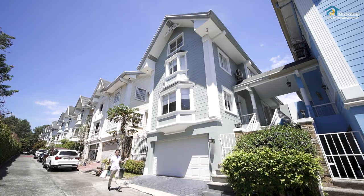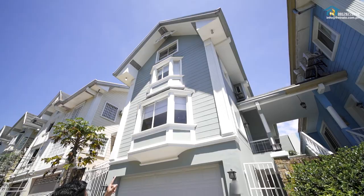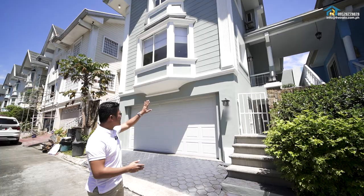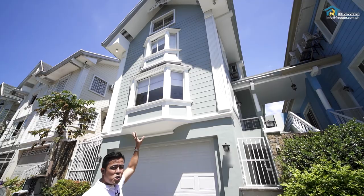Alright, so everyone, let's start our tour. So this is the facade of the house. And before we go inside, let's take a moment to appreciate the facade. You can really see the details put into the architecture. There are lines on the facade and also this glass window. This is not your typical modern window that you see in our previous house tours because it has a curved design. And also on the second floor, and then there's also a glass window on the third floor.